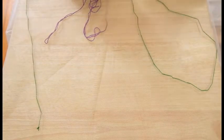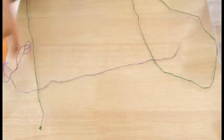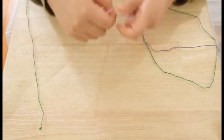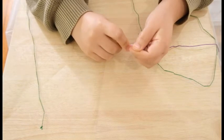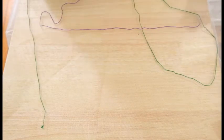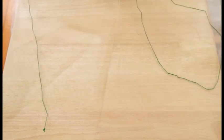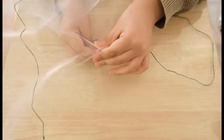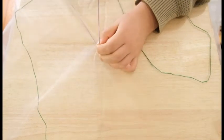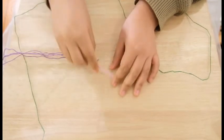And I'll continue. Well, first I'll make a knot. Once I have a knot here, I'll take a look at my thread and thread my needle. Perfect. Now, once I have it, I'll start again. I'll start somewhere in here, just once from the back side. I'll pull it all the way over there. And now I can continue.